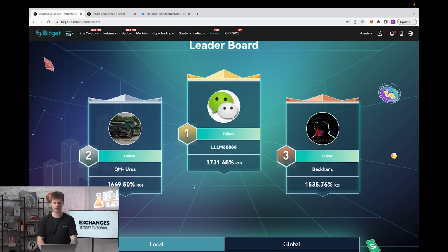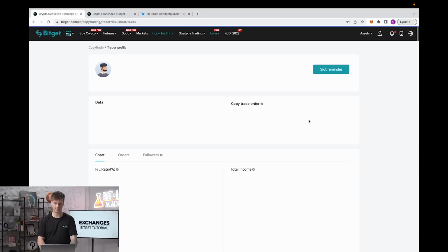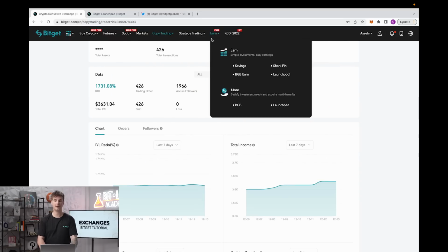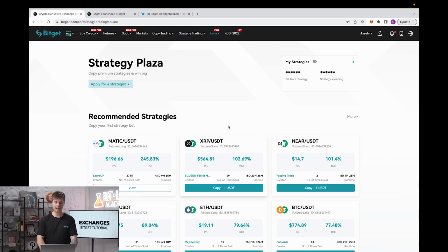This right here is an absolutely ridiculous ROI. So if I wanted to follow this person, I would just click follow. And just like that, this is all their stats and data. But say I wanted to follow one of their trades, I would go to Strategy Trading and go to Strategy Plaza, click here. And so you can copy this setup.